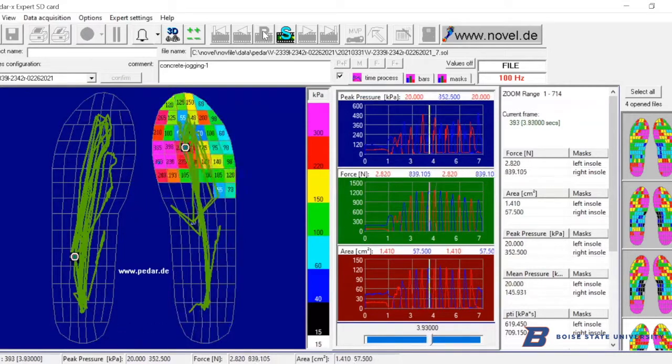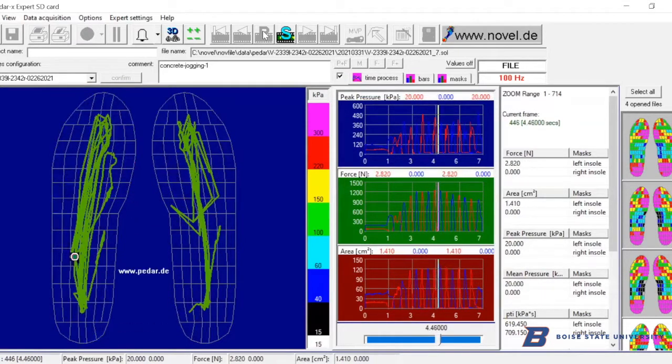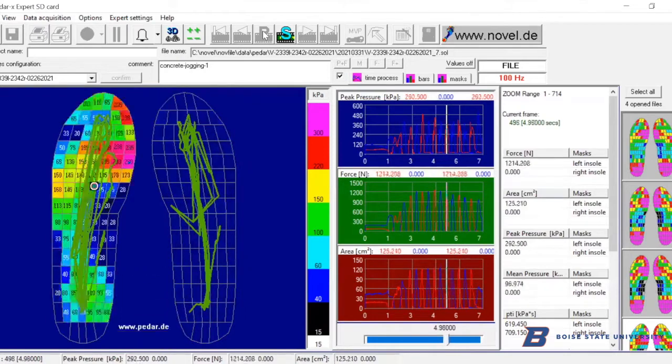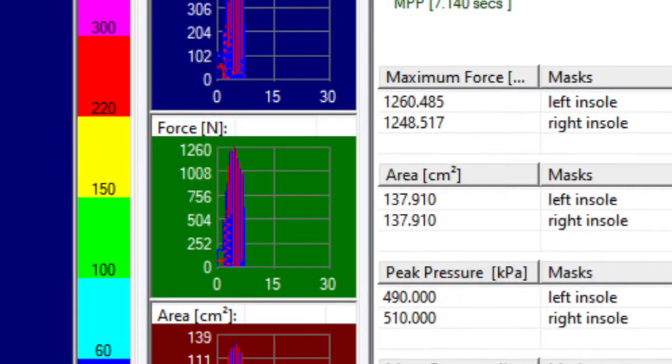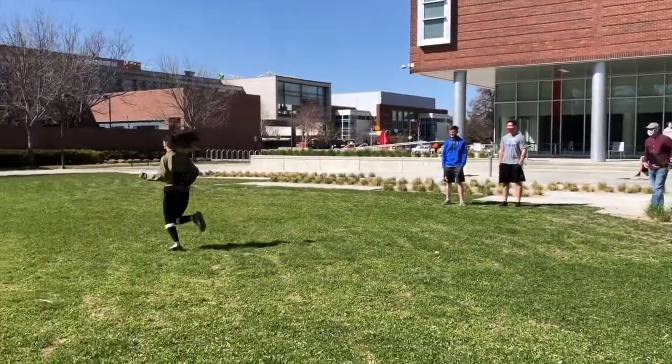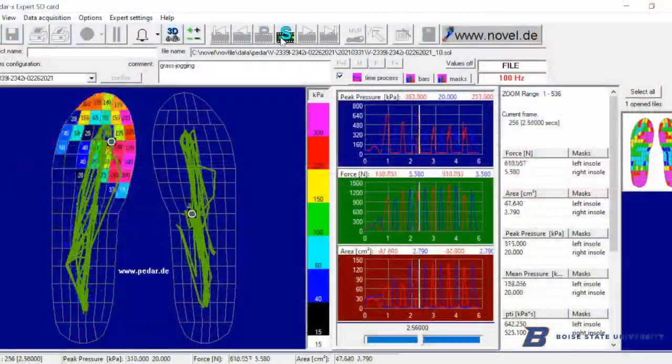Here you can see a diagram of the runner's feet. The green lines show the path of her center of pressure while she was running. We can also see the peak, or maximum force. When running on concrete, the runner had a peak force of 1,260 newtons on her left foot and 1,248 newtons on her right foot. Our runner is now running on grass. And here is the insole data.